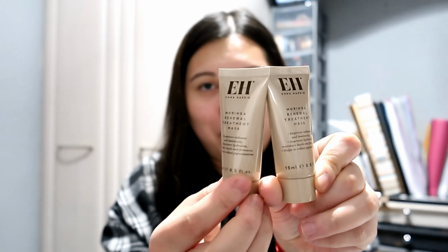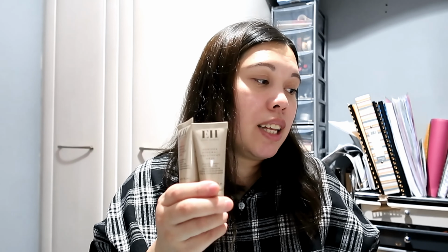And then the last product we have here, and this is 2 products. You will get 2 of this Emma Hardy Moringa Renewal Treatment Mask. Emma Hardy is really a great brand, and this one retails for 10 pounds each, so it's 20 pounds. And it says here, there are 2 of these in your box, 1 for you and 1 for your friend. This award-winning rich, intense, hydrating face mask helps improve skin moisture, radiance, firmness, and also helps to smooth out deep wrinkles. So yes, I never tried this one, and it says it contains hyaluronic acid that helps firm, condition, and moisturize the skin, and Moringa oleifera seed oil to leave the skin feeling more vibrant, plump, and radiant. It also contains red algae, which reduces the appearance of pigmentation spots and leaves the skin more luminous. I never tried this one, so I will try it and then I'll let you know.